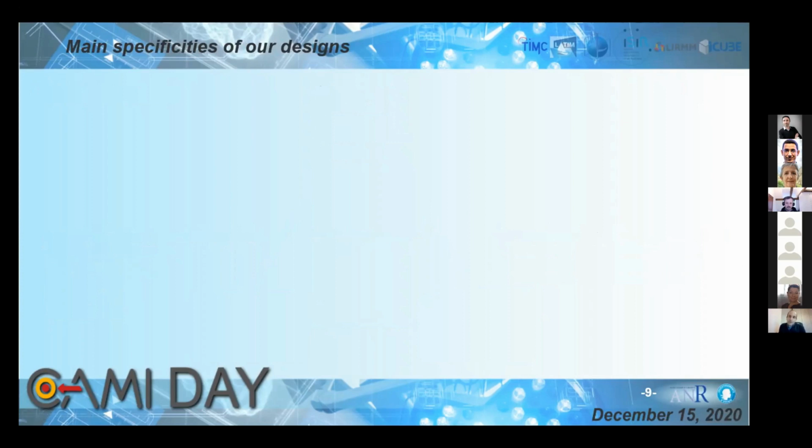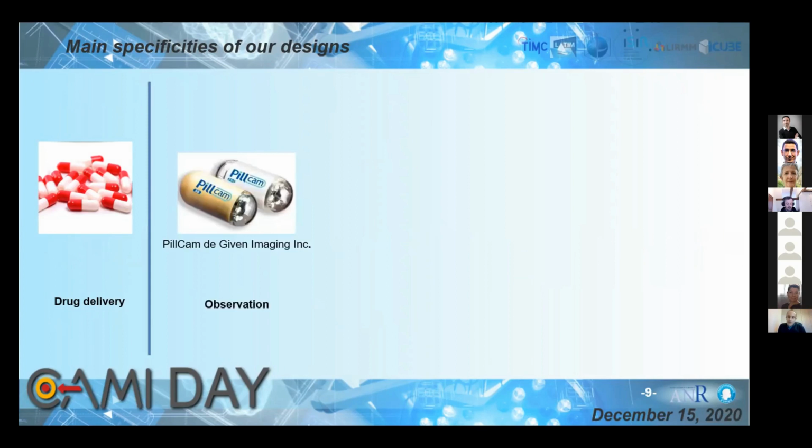Capsules have been used for several decades for drug delivery. They are designed to deliver their contents to the inside of the intestine without being damaged by the harsh conditions in the stomach. The first technology capsules were designed to perform imaging functions. They pass through the gastrointestinal tract by the same principle as drug capsules, using peristaltic movements.